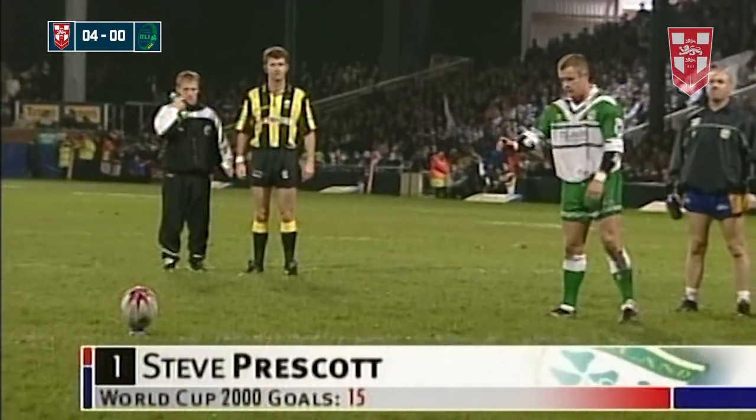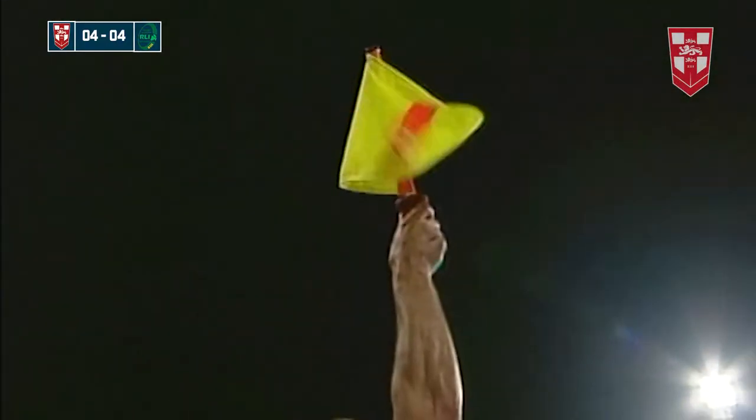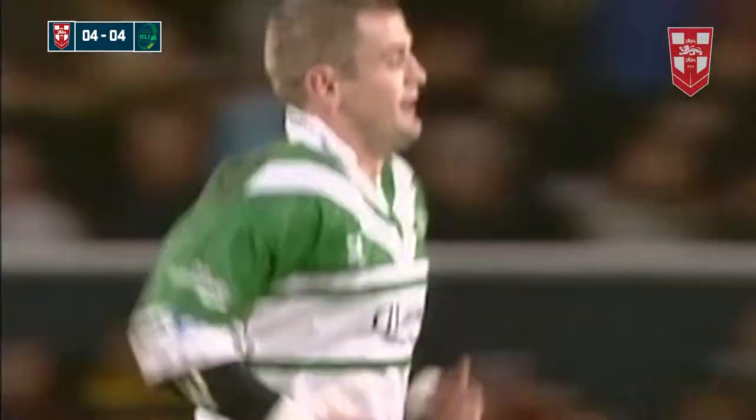And this is Steve Prescott of Ireland and Hull next year. 34 points so far in this World Cup. That makes 36 for him in the World Cup of 2000. And Ireland have a lead, 6-4.